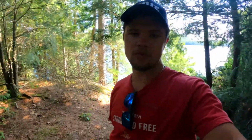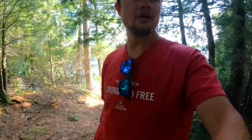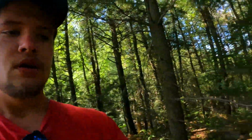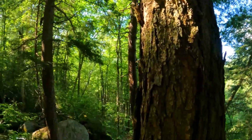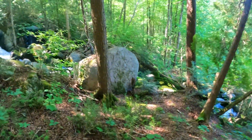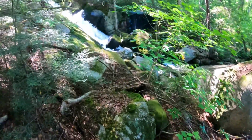Alright guys, it's really windy here, but I just carried up my bag, then I carried the canoe. This was quite the hill. This one is definitely comparable to some of the ones around Bobby Wash and another video posted here. Beautiful waterfall though, I'm gonna check that out. Quite the waterfall.